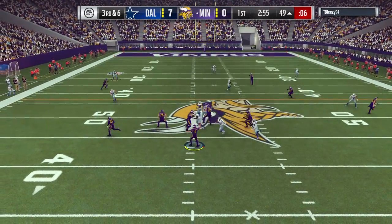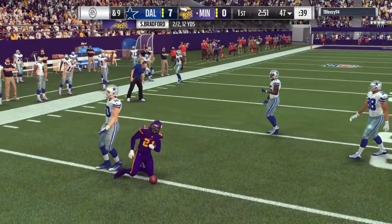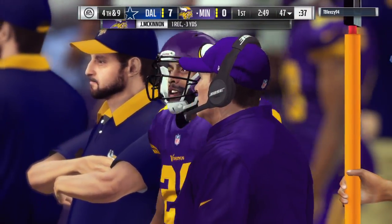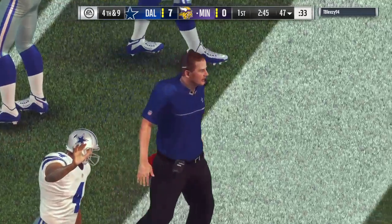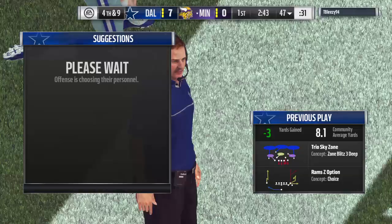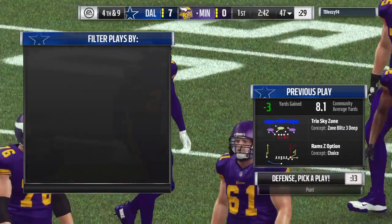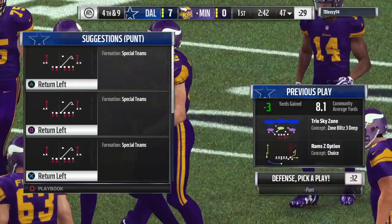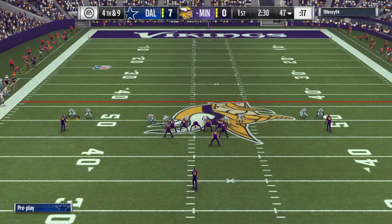On 3rd down, Bradford. He's going to flip that out to the flat. It's complete. And a loss of 3 to bring up 4th. Well, they tried to swing it out left into the flat, complete, but really nice open field tackling. And they played that one like a great boxer. They were on their toes on that one. They weren't back on their heels reacting to the play. No, they saw it, came right for it, and made a nice tackle for lost yardage.